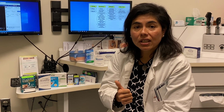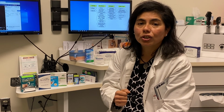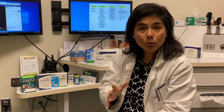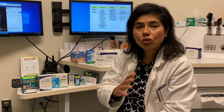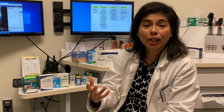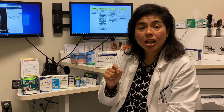Contact lens use is a risk factor. Previous refractive surgery like LASIK or PRK is a risk factor. Having used Accutane or Retin-A or hormones, birth control, those are also risk factors. So what we try to do is to find out over time what are your risk factors and what's your prognosis. And so one of the key ways we determine prognosis is based on meibography.